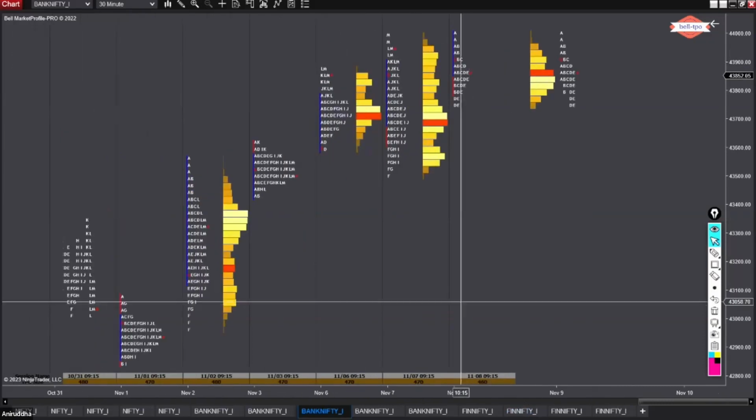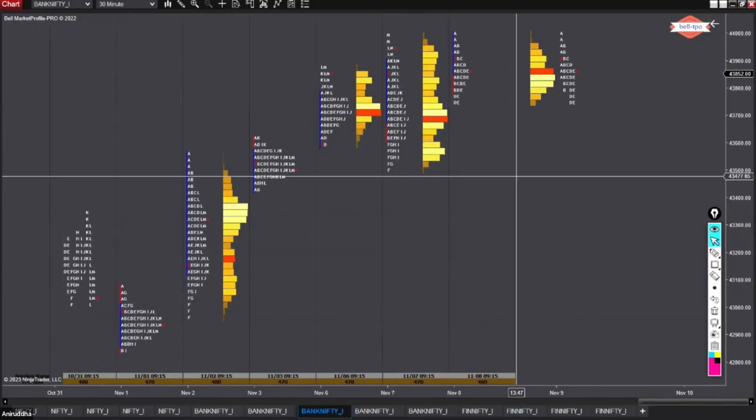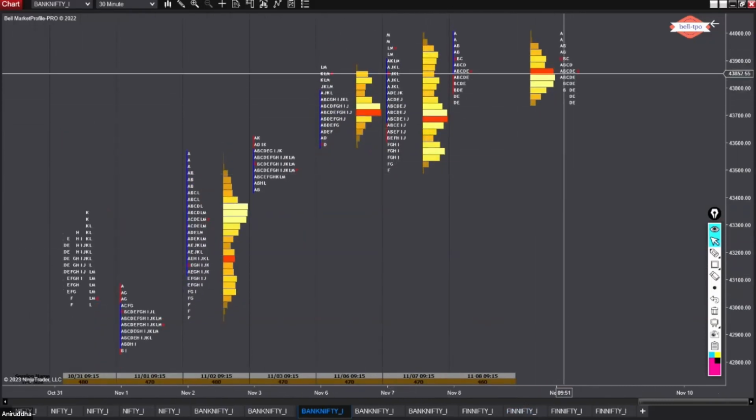PC is asking about today's value area, and Bank Nifty is high. Okay, let us check. First, tell me where the value area is on yesterday's profile, and today's value area is yet to be defined.